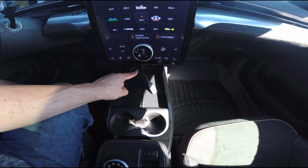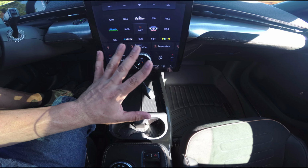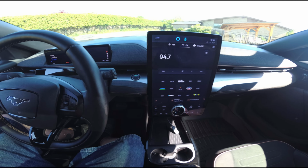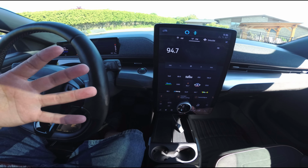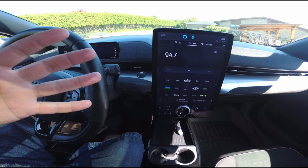I'm able to run my music off a regular thumb drive, so I don't have to connect my phone if I don't want to use the radio or anything. The Mach-E GT and all the Mach-Es actually let you use your phone through the Ford Pass app as a key for the vehicle, so you don't even need a key fob. You can just get in the car and use your phone to control everything from the app.